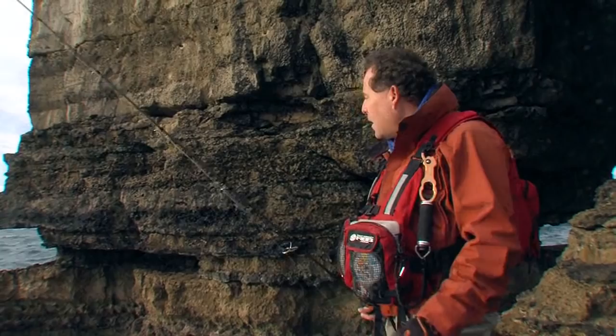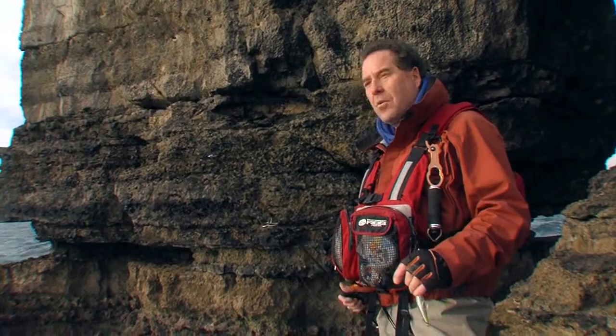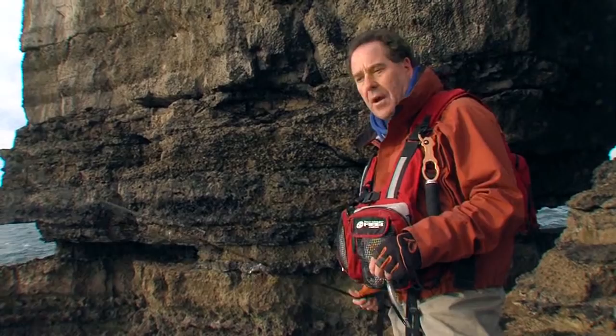But I think what I'll also do is have a little go for the wrasse on soft plastics as well. But I'll have to move over to a different ledge because it's a little bit rough here for my liking. But I'll have a few more casts anyway.